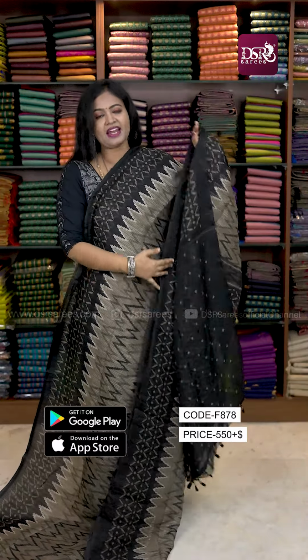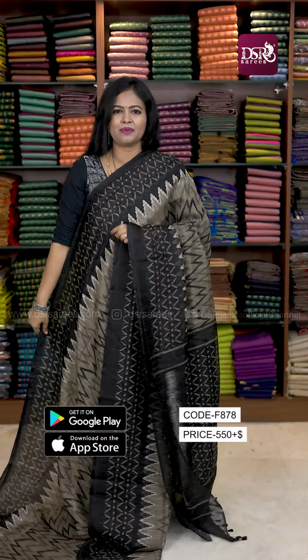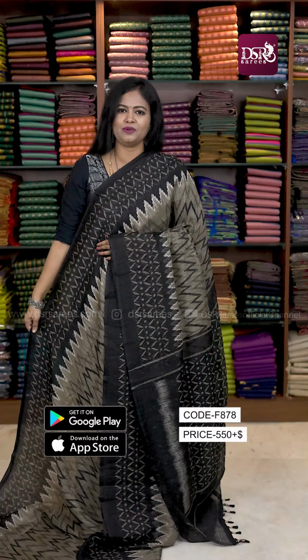This is pallu and blouse jute cotton material. Ippo namma DSR family la romba trend ena because of the price point and the prints and the material. Romba stunning ana saree, don't miss it.